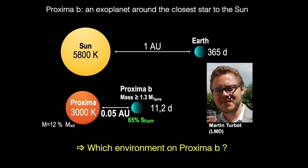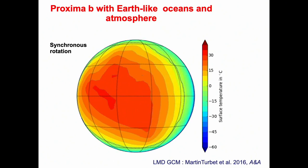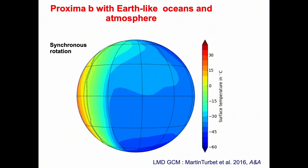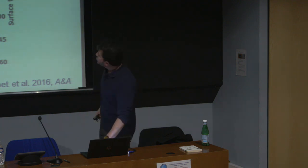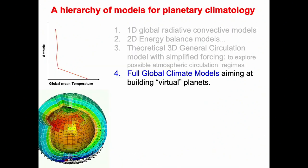Again, to illustrate the kind of challenge we have to address when we want to explore the possible climate and the habitability of such a planet. You can take a GCM, I told you, and say, okay, we have an ocean, or no ocean, more or less CO2, more or less nitrogen, whatever you want, and see what will happen. When you want to do that seriously, you face a new challenge compared to the list of models I told you. Typically, with a full global climate model, you have to assume oceans, or say ice is there. But you cannot do that.